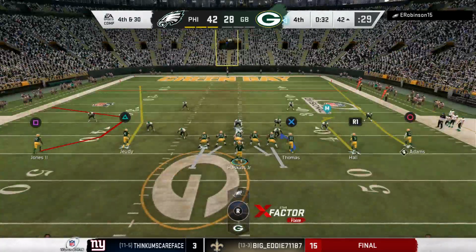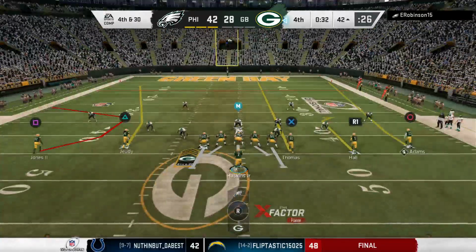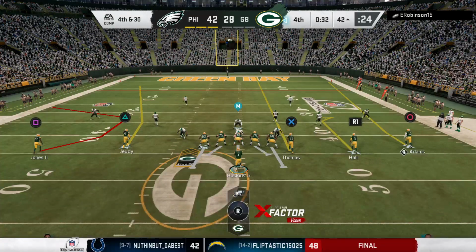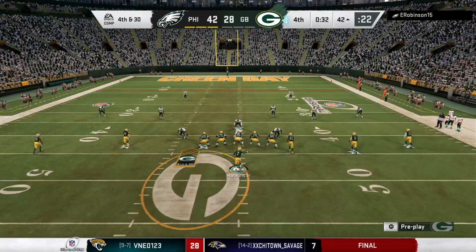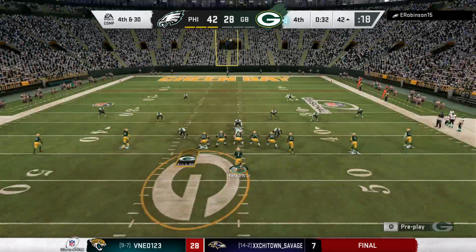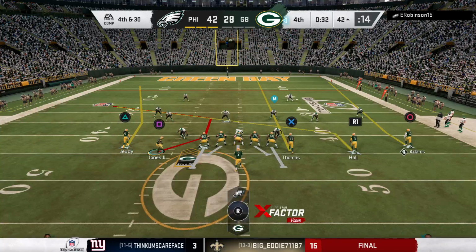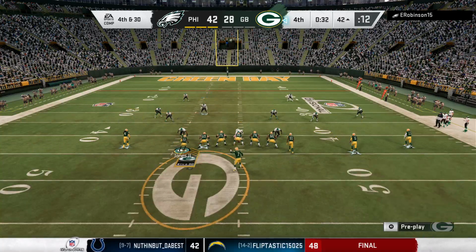They're going for it. 3 down, 3 down. Mike, go. Mike 51. You gonna get this, boy? Go.